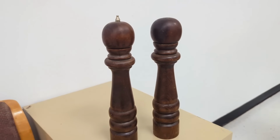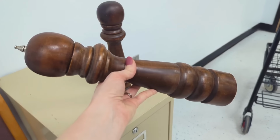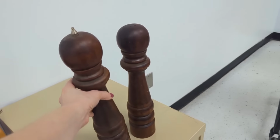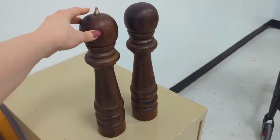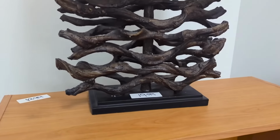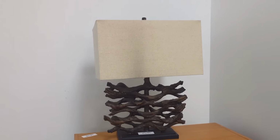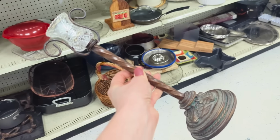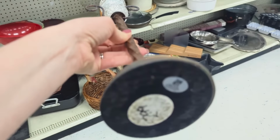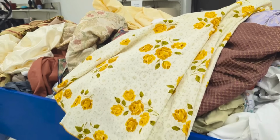Also, these were some of the largest salt and pepper grinders that I've seen in a thrift store before, especially for the set of them. They wanted $4.99 for each one, so $10 for the set, which is pretty good. These are definitely more of a farmhouse style with that really oversized dark wood. I thought that they were cool, and I've never seen a lamp quite like this one either. Again, I'm not sure I quite like it, but it's very interesting. Also like this candle holder with the crystal mixed with the metal, and I thought that was nice. It was only $2.99, but there was only one of them.